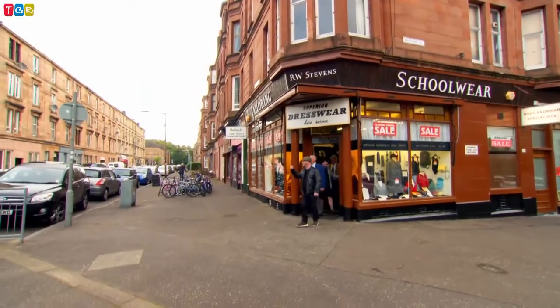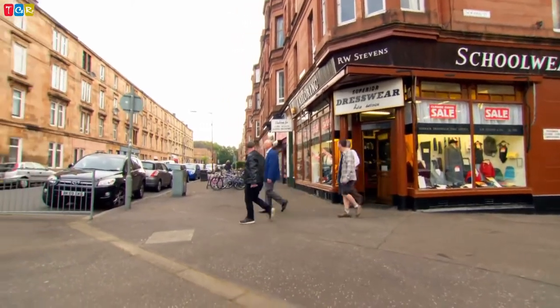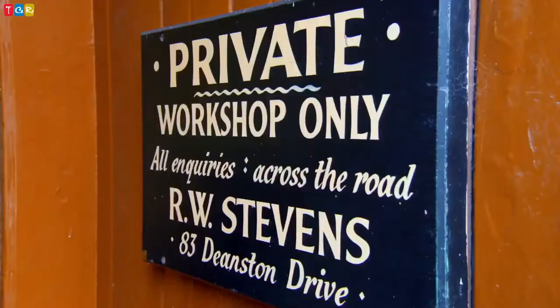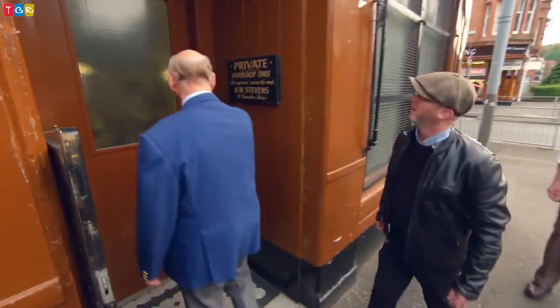It's a great chance for Drew to get his hands on the sort of old-fashioned shop fittings that are so popular with his fashion clients. And the first place to explore is the heart of the business, the tailoring workshop. This is where the hard work is done.